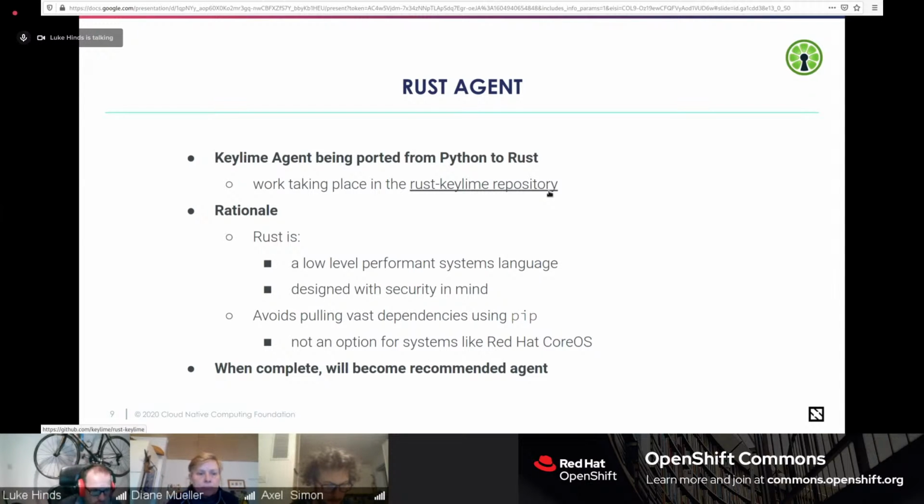that makes a Rust implementation more conducive to container operating systems like Fedora CoreOS and Red Hat CoreOS. It was actually the Fedora CoreOS community that was encouraging us to do this work as well. So that's the one aspect: we don't have a big pool of dependencies to pull in.